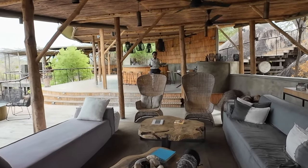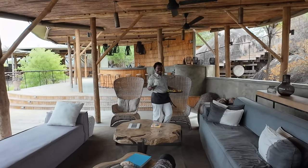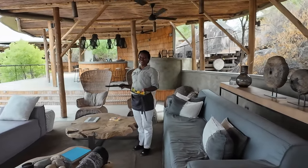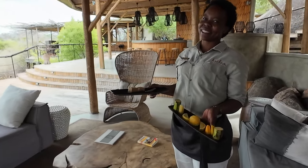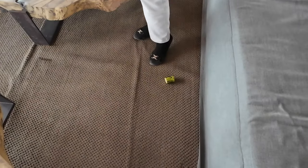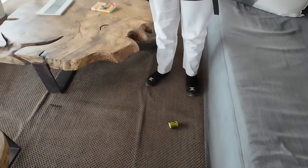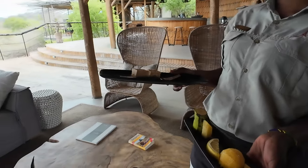And here is the main area of Jabali Ridge, and here's my butler, Lydia! Hello, Lydia. All right, this is the pre-afternoon game drive. Tea time, coffee, high tea, and we got a banana that fell. Watch out, that's very slippery. Too windy, too windy.